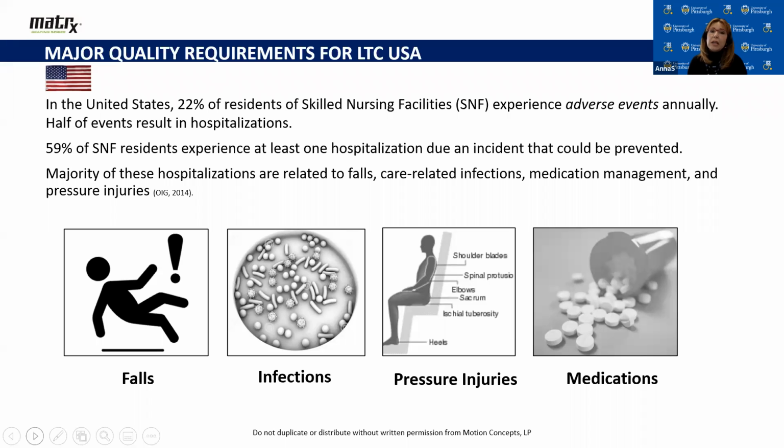Let's take a look. In the United States, 22% of residents live in skilled nursing facilities, and these are the long-term care facilities that are funded by government. They experience adverse events, and it is estimated that half of these events result in hospitalizations. Unfortunately, it's also estimated that 59% of hospitalizations could have been prevented. So the majority of these hospitalizations fall under either falls, infections, medication management related incidents, or pressure injuries.